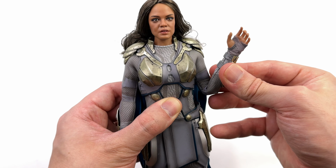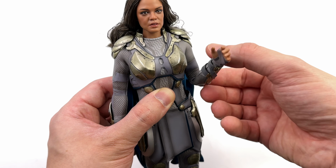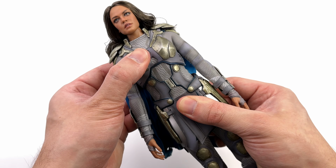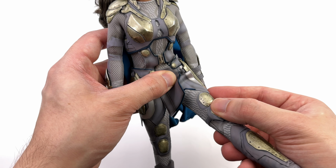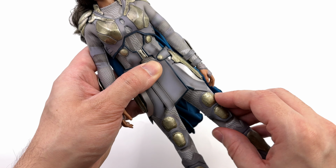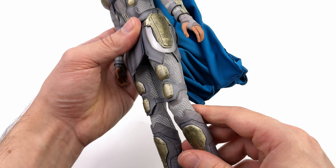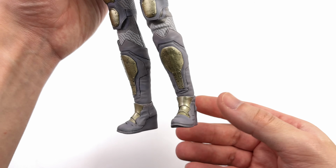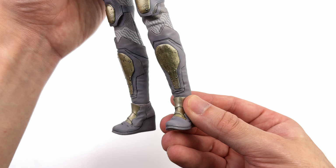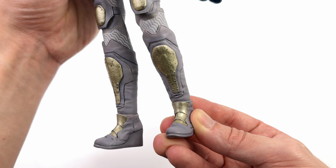Butterfly joint at the shoulder that hinges up and down. Swivel at the bicep, double bend at the elbow going past 90. Then for the wrist peg, a hinge and swivel. The torso crunches forward and back, swivels and pivots. The legs will go forward to there, limited slightly by the skirt. Going out to there, this hip armor is nice and flexible. Swivel at the upper thigh, double bend at the knee going past 90. Then for the ankle, a split cut boot design with a double ball peg, good for forward and back, swivel and pivot.